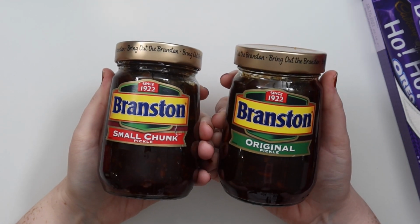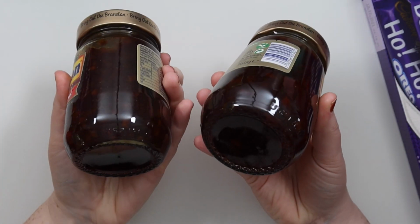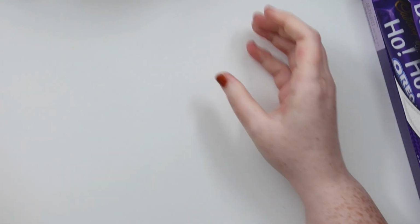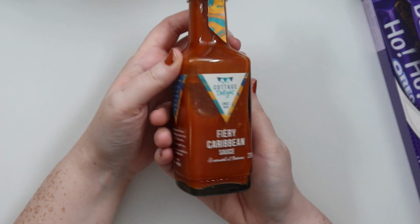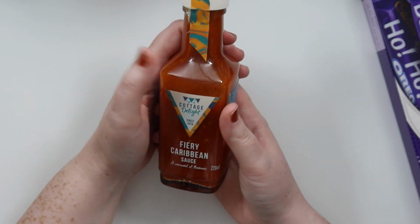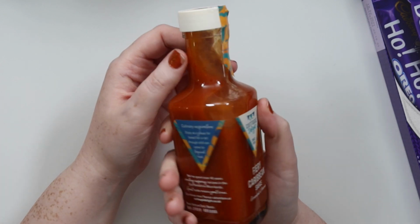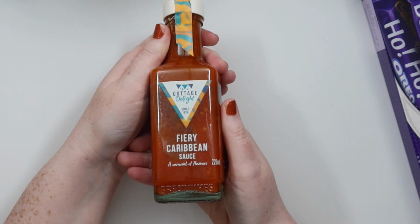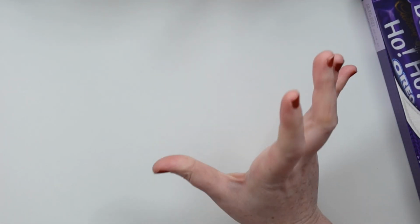We got some Branston original pickle and a small chunk pickle. My partner's more into the original, but we have small chunk to try. Then we picked up this fiery Caribbean sauce from Cottage Delight. The one that we really like, I can't remember the name, but I remember the look, but it was sold out. But we're going to try this one instead. We do love Caribbean hot sauces from Britain. They have a big Caribbean presence there.